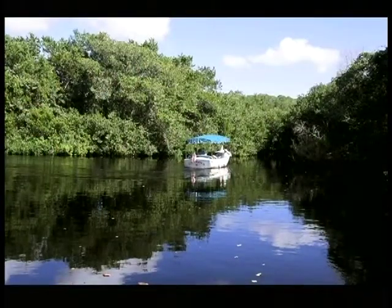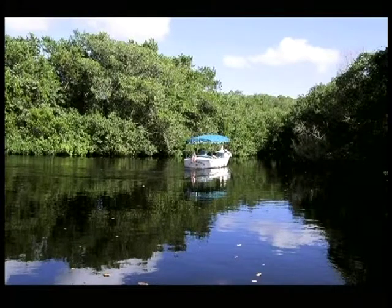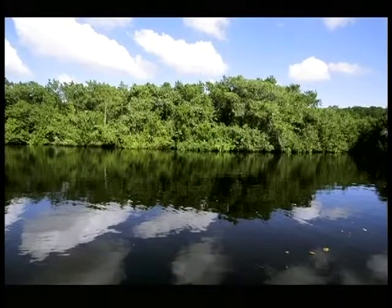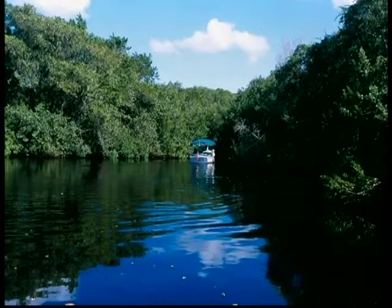We are in a man-made lagoon that was developed by the previous landowner, who was a citrus plantation owner. This lagoon was dug to provide a means to take his citrus crop to market, down the Gordon River to Naples Bay, and thence to market.